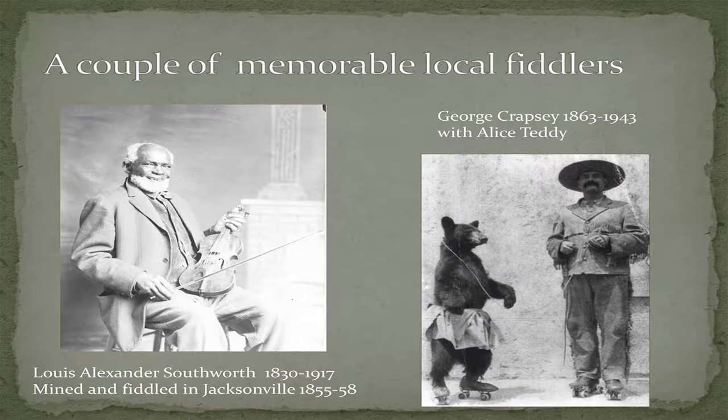Louis Alexander Southworth. Very interesting. The first fiddle player in the area I found records of. Now, he basically came with his master. He's a slave at this point. He came with his master and earned $300 in the years he worked in Jacksonville to pay off his freedom. But he supported his master. So he did all the work, and he's just trying to pay off his freedom. But he was a fiddler.